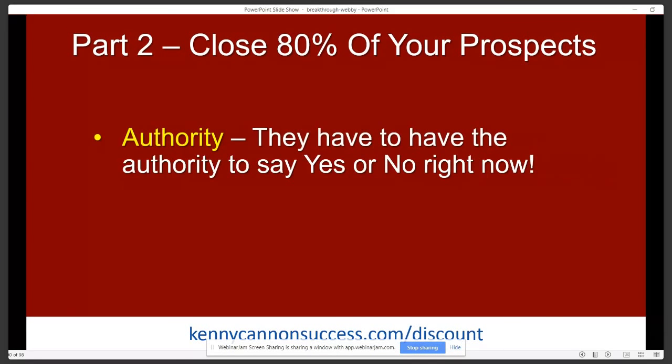They also have to have authority to say yes or no right now. What does that mean? A 12-year-old kid could really want a motorcycle. They can't buy a motorcycle, right?